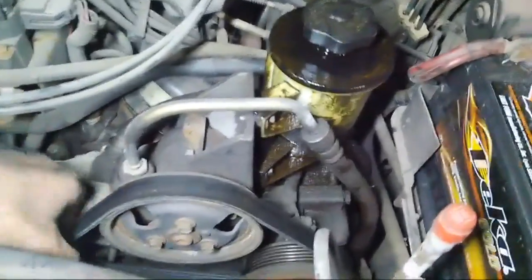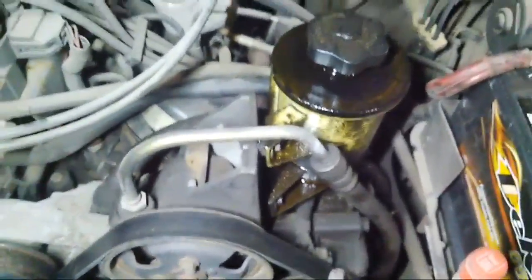So once I saw that, I said, all right, well, the belt isn't off. This is the new belt that's on here, but I noticed it was all slack. So I went over and looked at the alternator to verify whether it's locked up. Spun the alternator, it spun just fine. I didn't have a problem there.